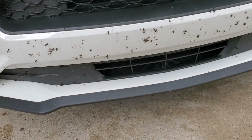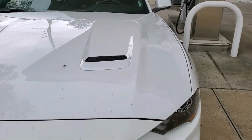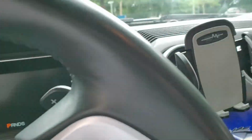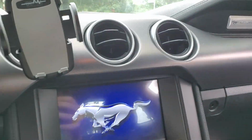Love bugs. If any of you guys are from Florida, you know about these. Twice a year we get bombarded with them. And if you go down any stretch of highway, you're bound to have a million of them on the front of your car and your windshield. Crazy.